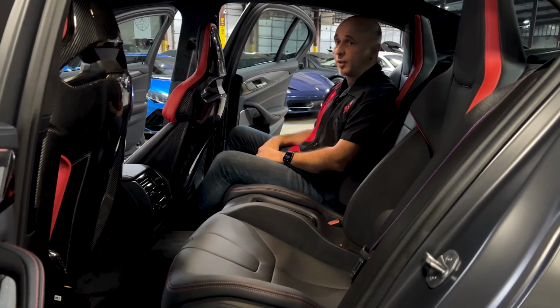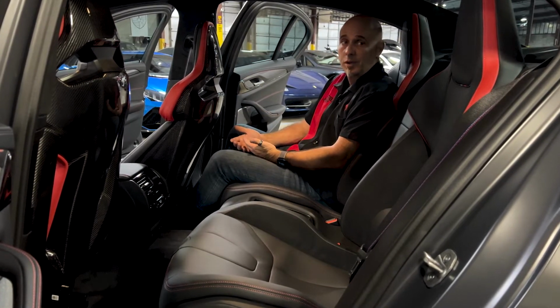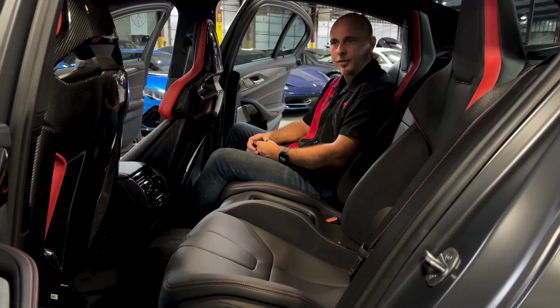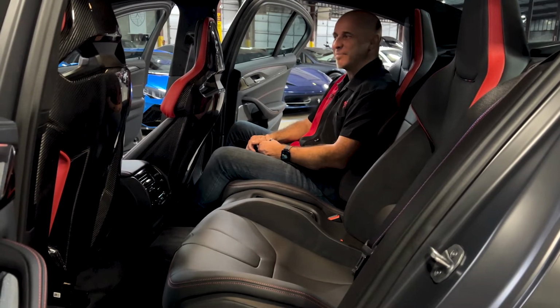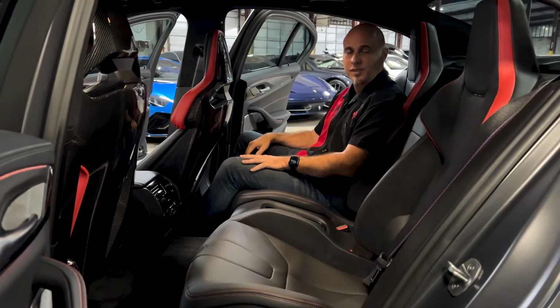You could be as perfectly comfortable back here on a long trip as you can in the front seat, maybe even more so. I might actually fight you if we're driving from Austin to Houston. Maybe I want to ride back here. This might be better than the really hard, aggressive front bolstered seats.